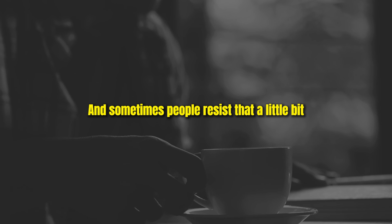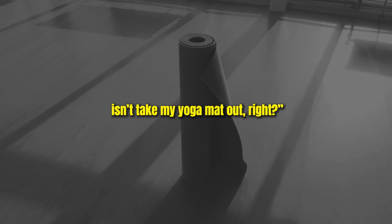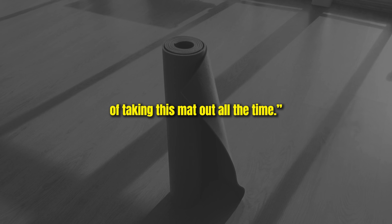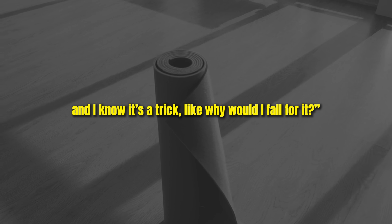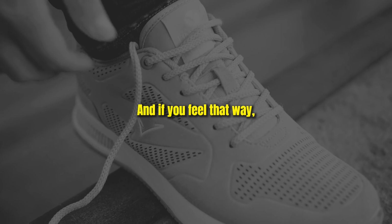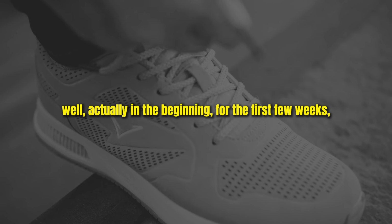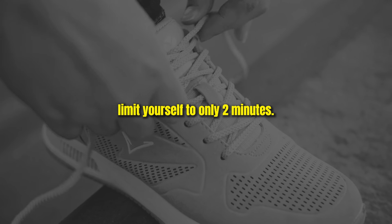And sometimes people resist that a little bit because they're like, okay, I know the real thing I want to do isn't take my yoga mat out, right? I know I actually want to do the workout. I'm not just looking to build this habit of taking this mat out all the time. So if it's a mental trick, and I know it's a trick, why would I fall for it? And if you feel that way, then my recommendation would be, well, actually in the beginning, for the first few weeks, limit yourself to only 2 minutes.